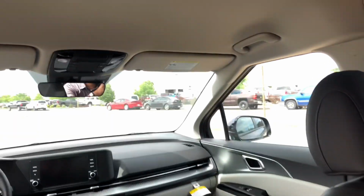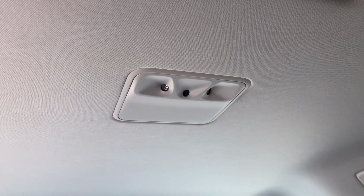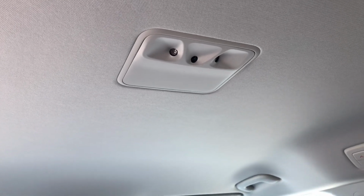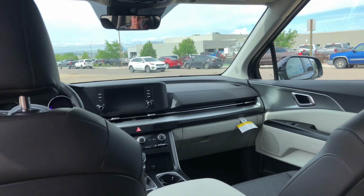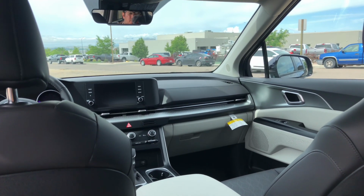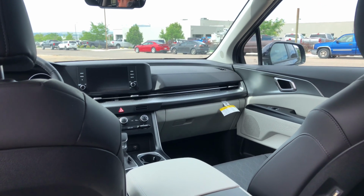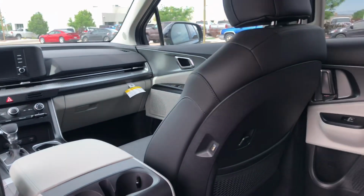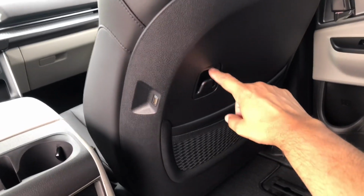You have your sensors back there. When you turn the car off, there is a feature that says check your rear for passengers. So if you're prone to leaving kids in the car, that's one way to remind you. But we kind of do our part to prevent as much of that as possible. You have your little hooks on the back seat, which are kind of cool.